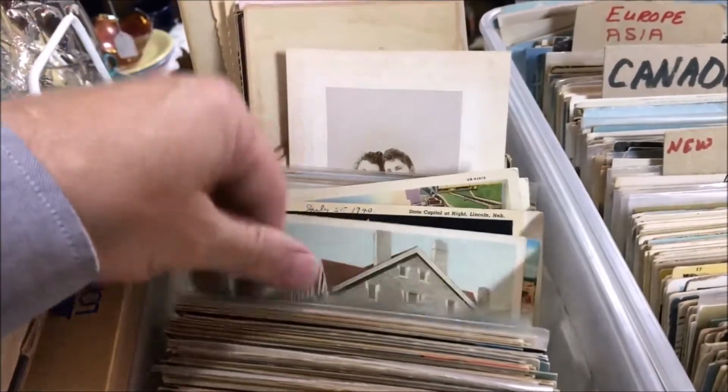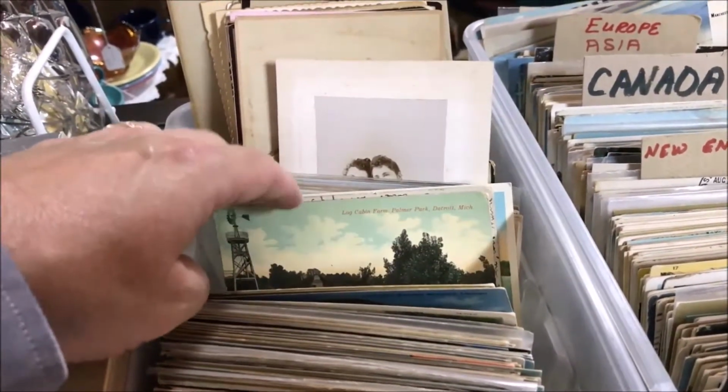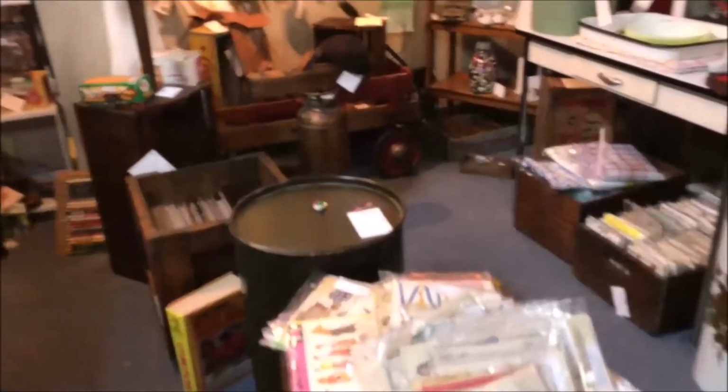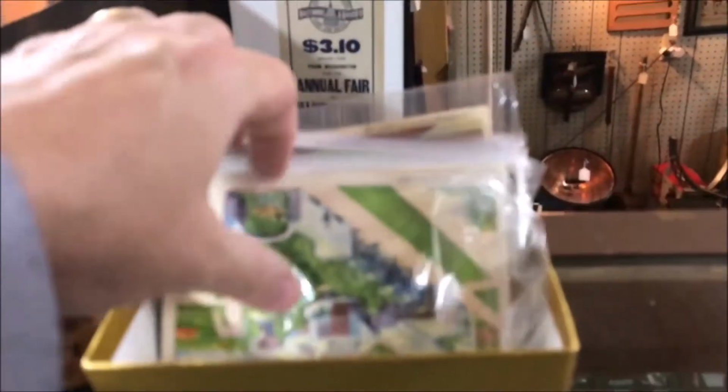So just nothing really catching my eye, standing out that I must have, that I know I can flip for a lot of money. So there's my stack of cards I got, and another booth that looks like it would have postcards and didn't. Another little section of postcards. Just a small box. I don't know why this video is all blurry. I have no clue why it's blurry. Not focusing.